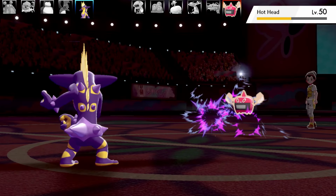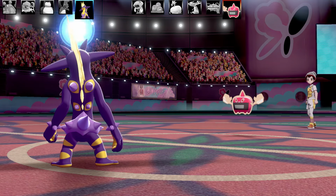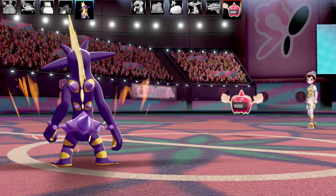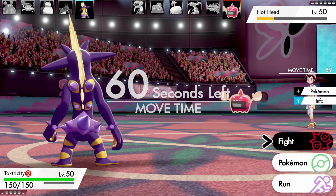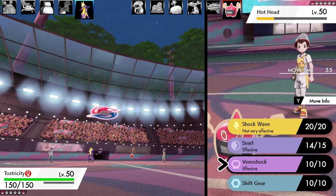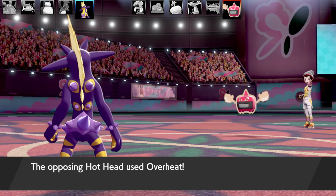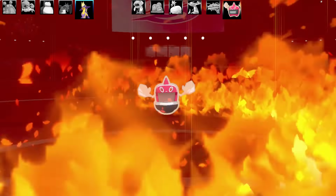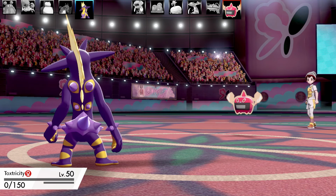So go for Snarl there. I'm going to Snarl, Technician out. I've got the Throat Spray at the same time, plus I'm dropping the special attack of the Rotom. So Rotom's only going to have +1 now. Not that that's a bad thing for Rotom, because I know it's got Overheat, right? So, what should I go for? I can go for a Snarl again. It doesn't really matter, because if Overheat lands, Toxtricity ain't going to be living through this one, right? So Toxtricity goes down, and its stats are going to drop.